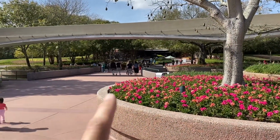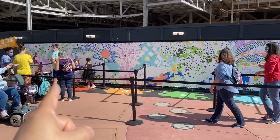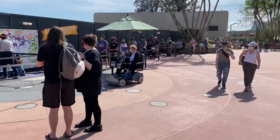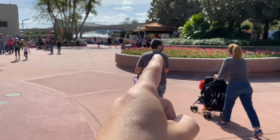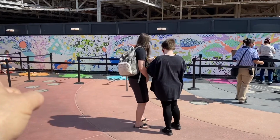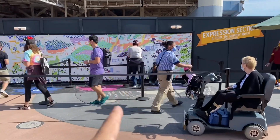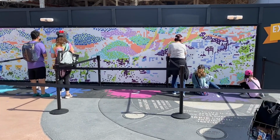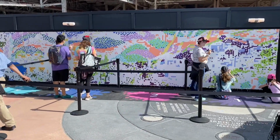So over here, across from the entrance of the land, is the expression section. It's a paint-by-numbers mural. It looks like we are now on the second one of the festival. Basically, you go over to this booth over here. You get your paint in your section you're going to be painting. And then you have to wait in line, unfortunately. And then you're assigned a numbered section in a specific part of the mural. It's a neat little thing to be a part of a piece of artwork, and then you get a little print of what the final product is supposed to look like.